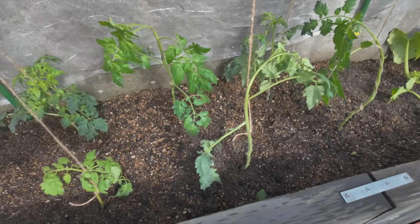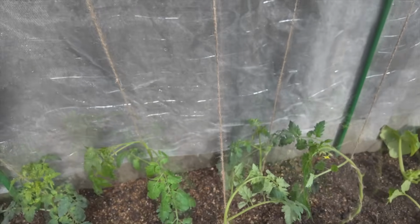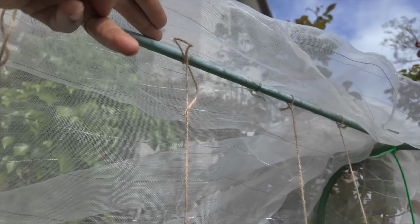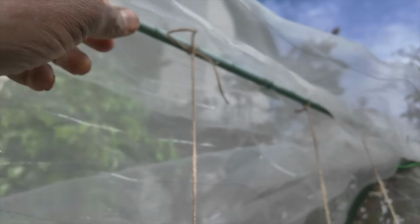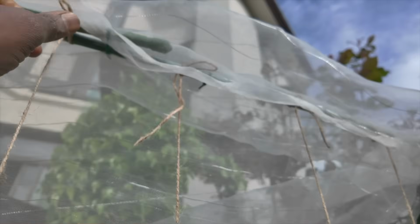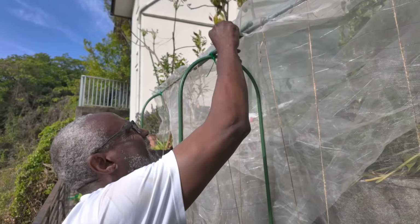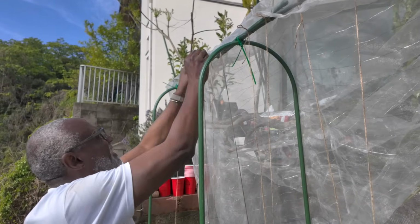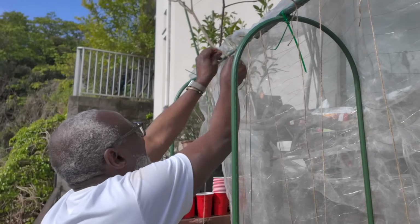Okay, so here's how it looks so far. I've got them up off of the soil so they won't get diseased. We've got some nice ties up here, and I can loosen them or tighten them as need be. Every day I'll come along and make sure they're tight. And this one here has already loosened, so I can simply tighten that. I'll come along every day and do this just to make sure everything is in order.